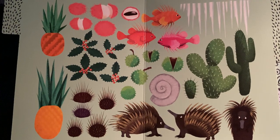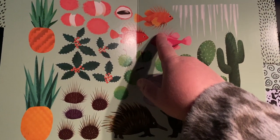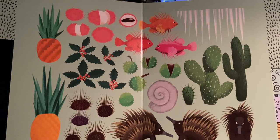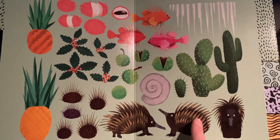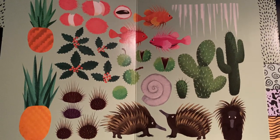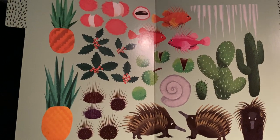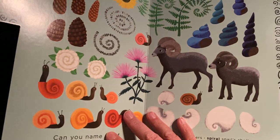And a spiky lionfish. Look at this lionfish. They have spikes right there. Right? And spiky echidnas are these little animals right there. They have little spikes right there, like that. So, this is our spiky page. That's a fun little page. And what's our next one gonna be?